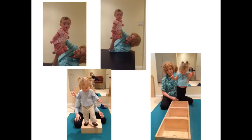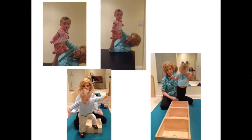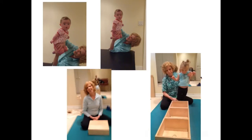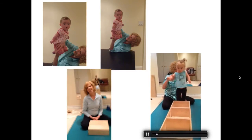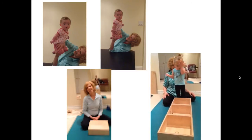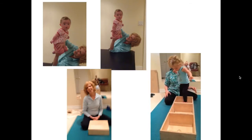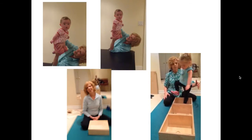We have her walking up and down a 4 inches box without me holding her. On the right hand side, Reese is walking in and out these boxes. The challenge is even bigger.